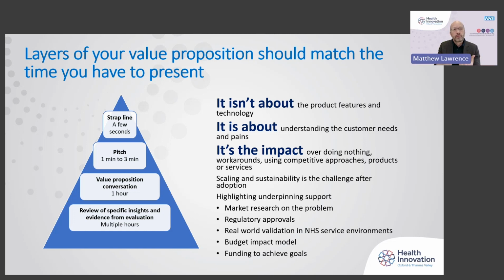So if you've got a smaller cost innovation, it might be easier for them to try. So if it's £5,000, £10,000, it's an easier thing to get in than if it's £10 million. You can see the minimal work involved in doing that. And then you can understand kind of the funding to achieve those goals.